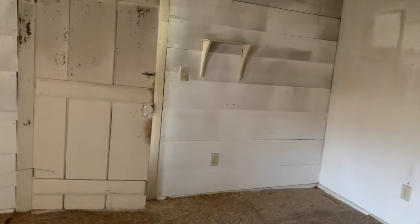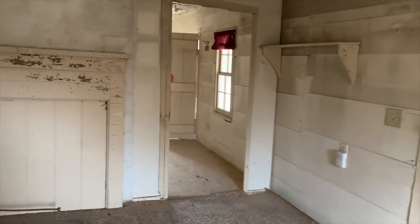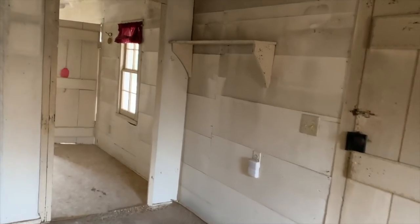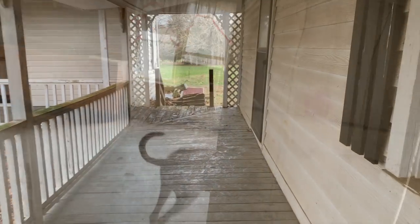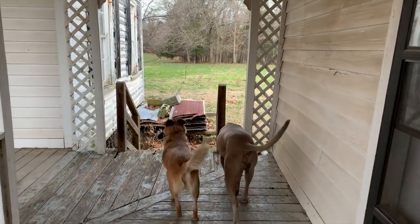While the dogs are running around in here, you can feel it moving. So the foundation is not in good condition in this section. That is the second door, which is where the dining room was.